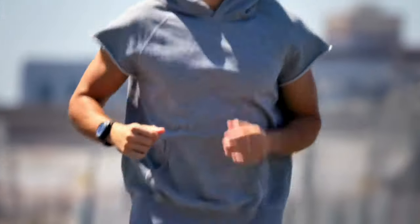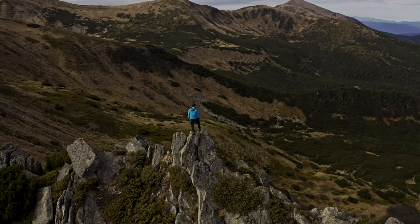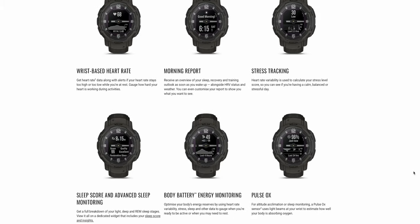You can track how well you're performing after workouts with something called body battery, which is pretty neat. So it's good to see you still get this feature on the cheaper models. It's great for outdoor adventures, with features to help you find your way back if you get lost, like a compass, and it even counts your steps and swimming strokes.